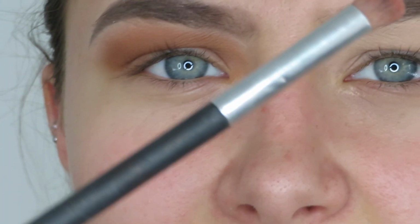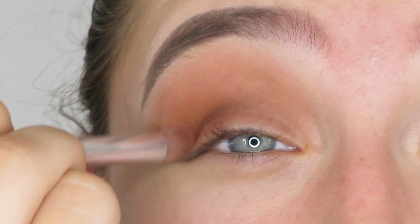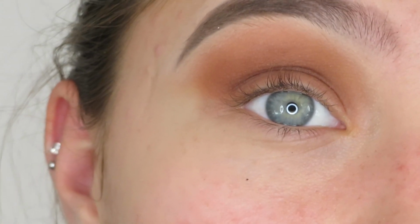I'm then going to take this brush, and it's just like a Studio London brush, nothing too fancy. And I'm just going to take a shade that's a little bit darker, so I'm going to be taking this one just to really go in my crease. And it should be looking something like that.